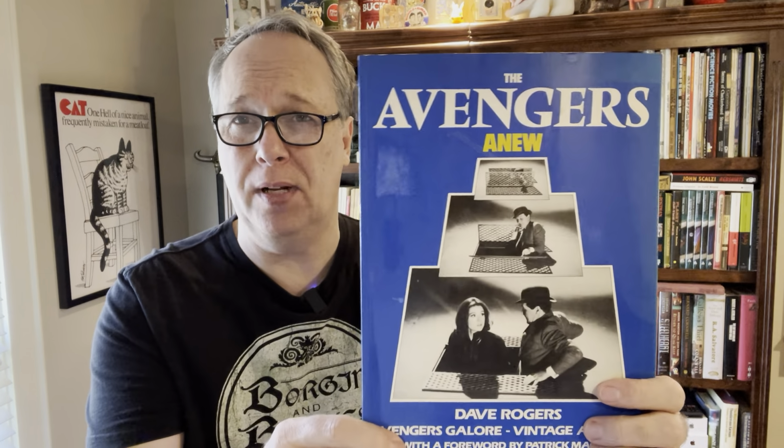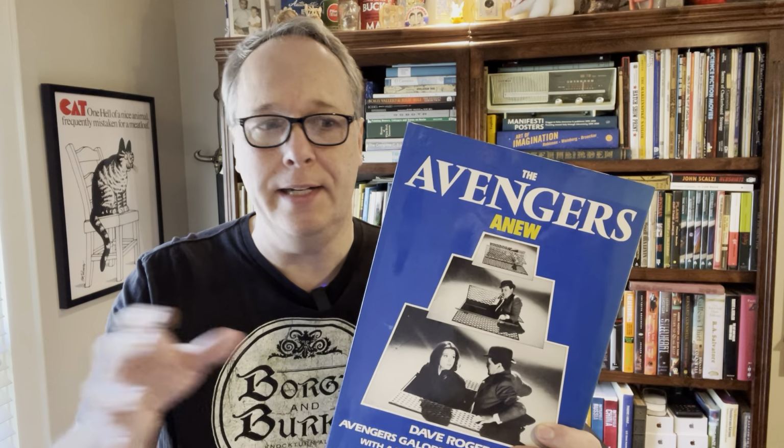Then 50 cents from my library, the Avengers Anew. This is only about 10 bucks, but probably a week or 2 weeks ago, I had another Avengers book, going through all their episode guide. And so what I'm going to do is put this one with it and sell both of them together. Instead of trying to sell 2 $9 or $10 books, I'll put them both together and I should be able to get 20.